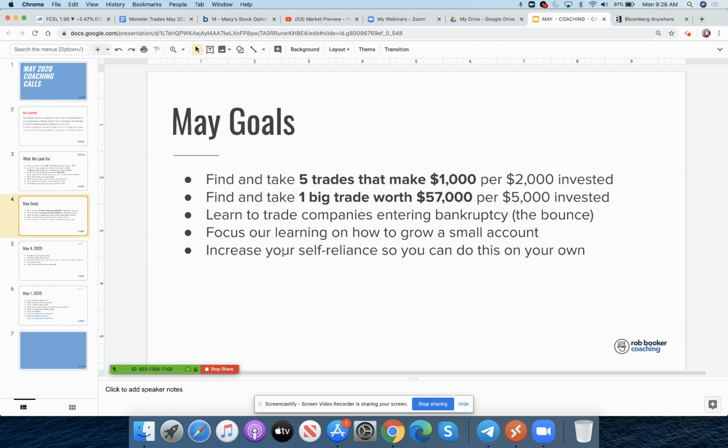For May, we want to find and take 5 trades that make $1,000 per $2,000 invested. We also want to find and take one big trade worth $57,000 per $5,000 invested. We want to learn to trade some companies entering bankruptcy or having bankruptcy issues because they can tend to bounce. I'm doing some research into that, which I will share with you. We want to focus our learning on how to grow a small account, and I want to increase your self-reliance so that you can do this on your own.